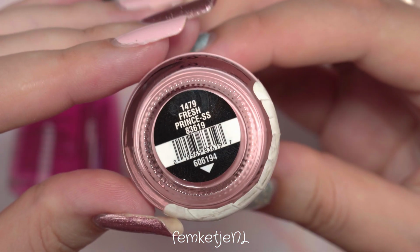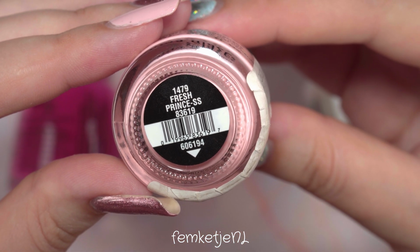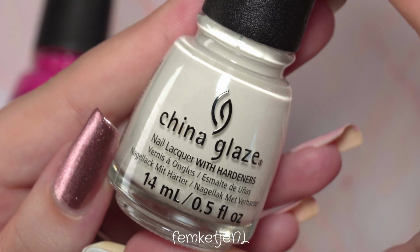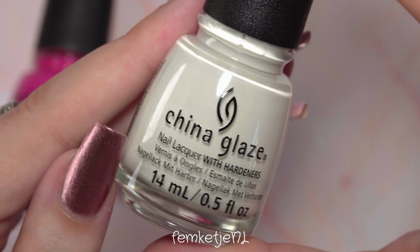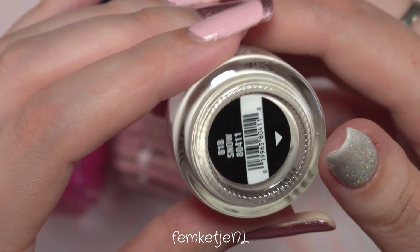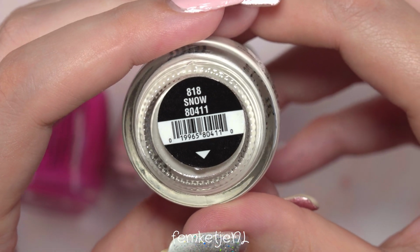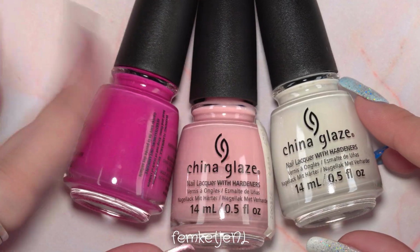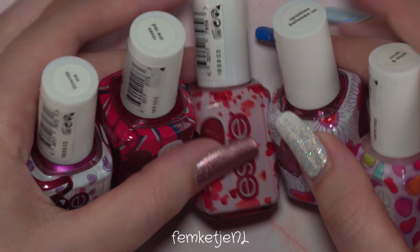So yeah, that was pretty nice, and I actually got some really cool Essie polishes that I was dying to get my hands on, but failed on getting while they were out here in the Netherlands. Here I'm already showing you a couple of the China Glaze polishes that I got. I only got 3. There really weren't that many different ones to choose from, but at least I knew that I didn't have these 3 colors yet.